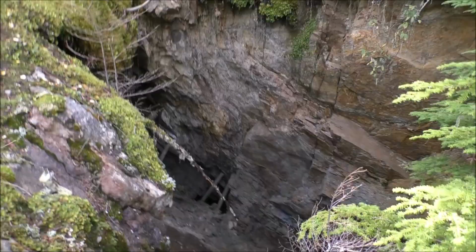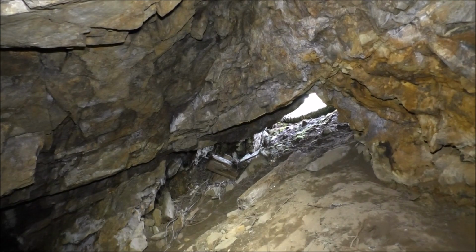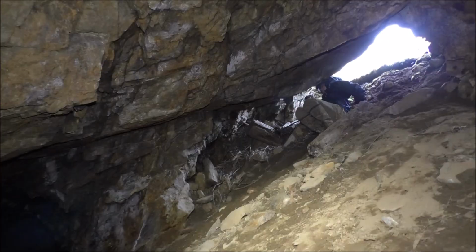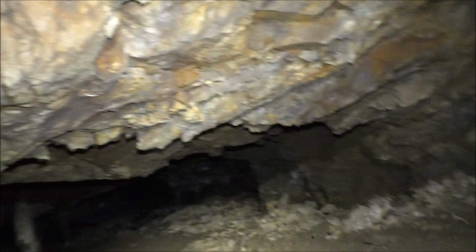Yeah, so that's what it looks like from the surface. A lot like the Highlander, actually. Here, we're going to slide down. This looks very similar to the one that we came up, but it's different, so we're going to slide down this one and see what's at the bottom. I'm not sure. There you go. You can dig in pretty good. Not bad.